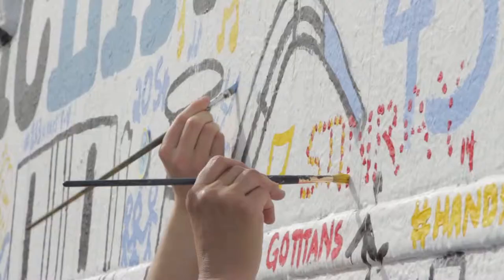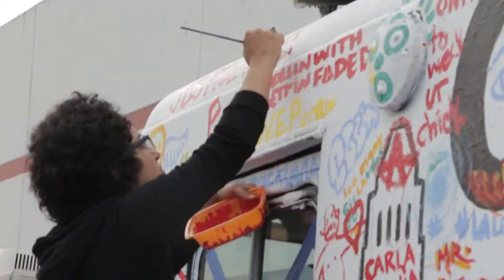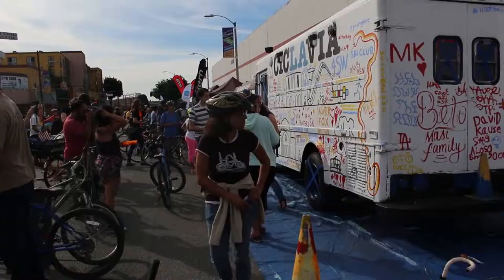Art should be something that brings people together to discuss issues that are more important than art. When there are social political conditions that should be contested, I think murals are a great way to address those issues by creating a visual image or a visual language that everybody can identify with.